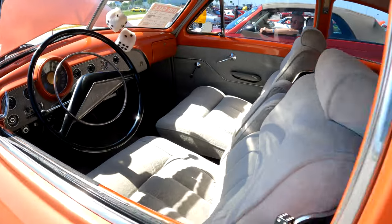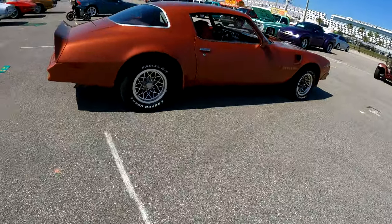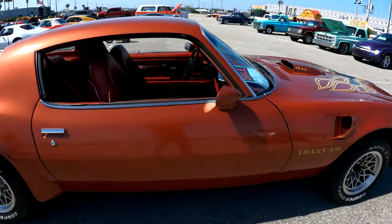Ooh, it smells like marijuana out here. You smoking marijuana out here? It smells like marijuana out here. Yeah. Get some, we will, though.